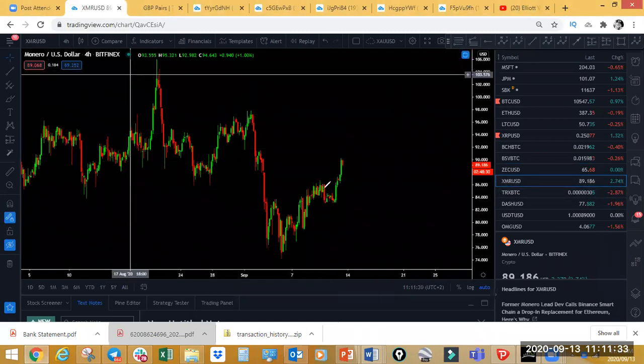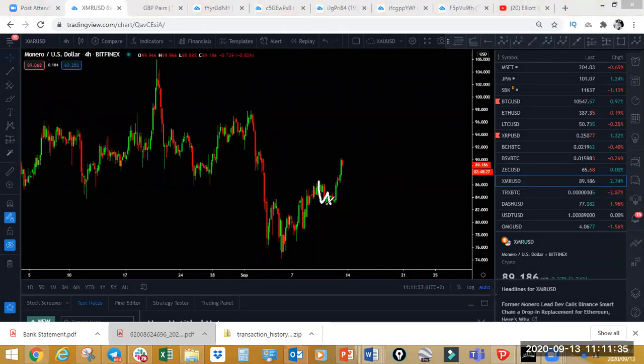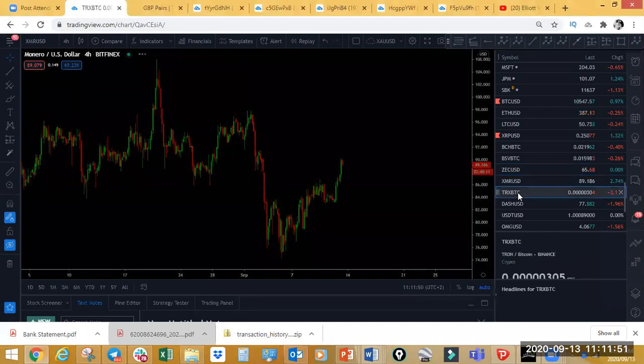Monero. We've got this three-wave pullback here, 1, 2, 3, looking for continuation to the upside. Also, you can see we've started with a diagonal, pulled back, and pushed up higher. So if it's going to push up higher, then we need to see this. That is Monero.